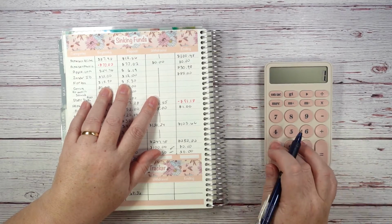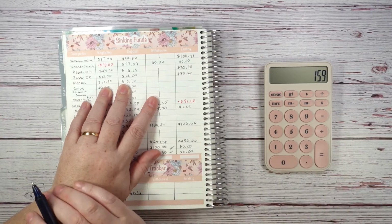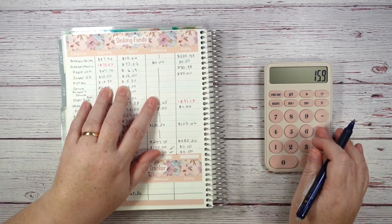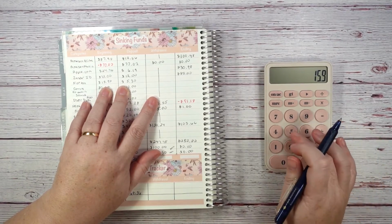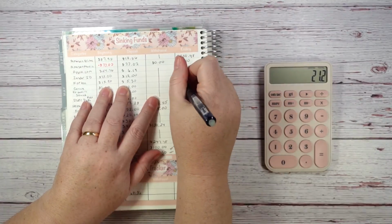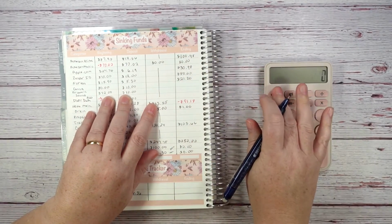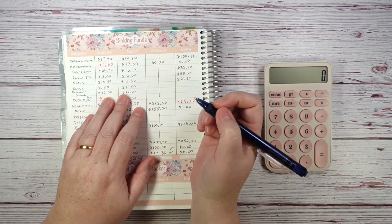Norton Utilities is my husband's Norton for his laptop. And so he does a subscription once a year for that. And I have $15.90, and $5.30 is what we put away every month. So we're at $21.20.